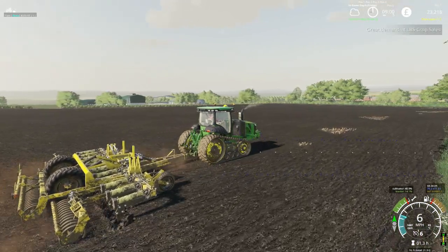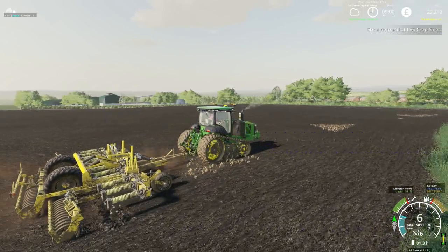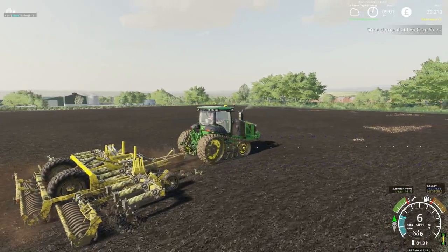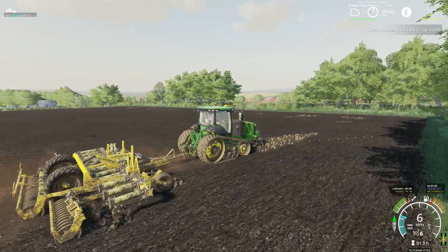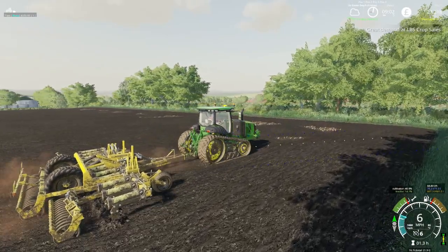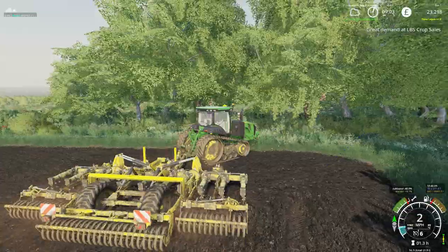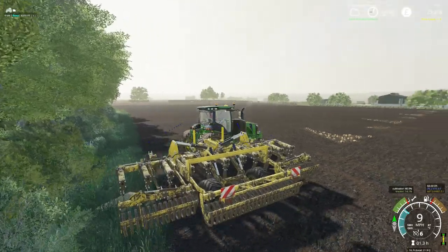This tractor is so new, as you see, 1.3 hours on the clock, so it's not done a lot of work yet. Barely run in yet. There we have it. 2 more breeds to do and the subsoiling is done. Lift that up before it starts to turn. The tractor turned but the subsoiler didn't, so that's fine.